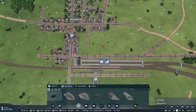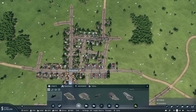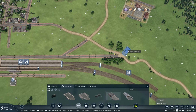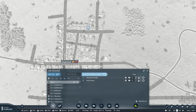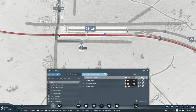So we'll build you there. And then this one, for now, can go up here. We'll see how that looks. This can go there. There, there, there, and there. And then this can be like that. Pax. What are we? Shepshed. Oops. Can't spell. Shepshed.